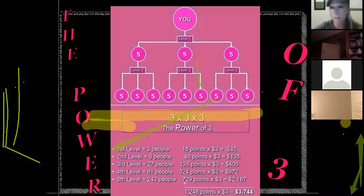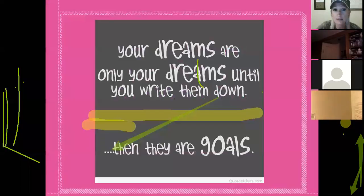If you have questions about the power of 3 and how that works and how building a team works, go to your upline and ask them to explain that to you and how you get started with that right away, because we want you to be successful right away in this business. Your dreams are only your dreams until you write them down. Super important to write down your goals.